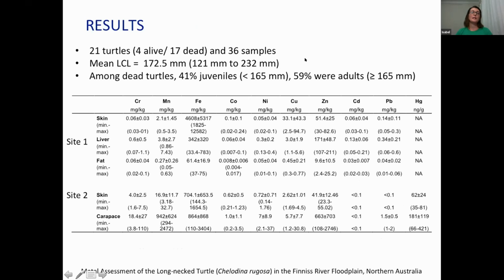So the results: we had 21 turtles, as I said before, and 36 samples. The mean LCL was 172.5 millimeters. Among dead turtles, 41% were juveniles and 59% were adults. These results corroborate Kennett's 2014 study, who did the population structure study with the same species.